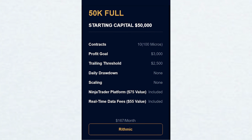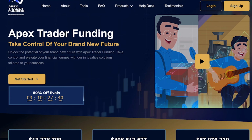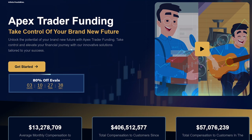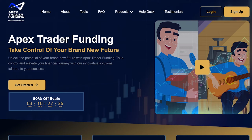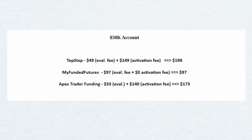The price is $167 per month, but they always have an 80% discount. So we would assume the cost is about $33 for the evaluation. They have an activation fee, and it is $140 for the Rithmic 50K account. So the total cost is about $177, which is pretty close to what TopStep is charging, but that is way higher than what MyFundedFutures charges.